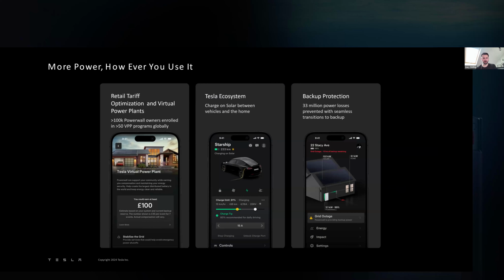Now, what we're going to do as well, as we ramp up the scale of our deployments, is look at what we can do with that more power that you have at your fingertips. So, in terms of things like virtual power plants and retail tariff optimizations, we have over 100,000 Powerwalls enrolled in virtual power plants globally, market leaders in this sense.